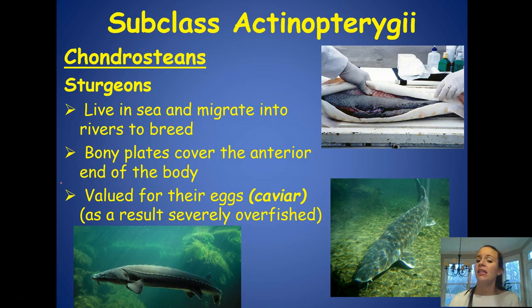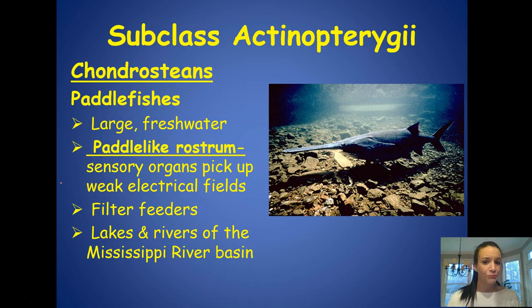These live in the sea, and they migrate into rivers to breed. They do have bony plates covering the anterior end of their body, and these are the fish that are really valued for their eggs. Caviar is made from the eggs of these fish, and as a result, these fish are severely overfished. Their eggs are their source of reproduction, but their eggs are also harvested, so they're really struggling to keep their population numbers up.